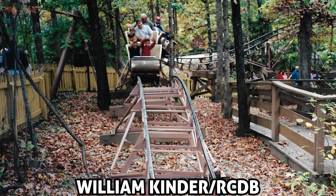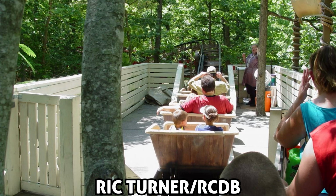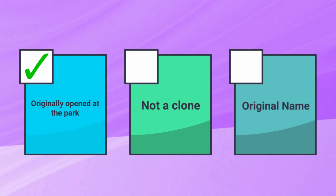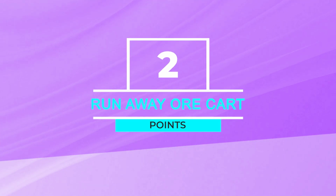Runaway or Cart. This was a Malona & Sons kiddie coaster. It's not known what year exactly this coaster opened at the park, but it was removed after the 2004 season. This did originally open at the park, however it was a cloned model, but the name will give it another point. 2 points for Runaway or Cart.